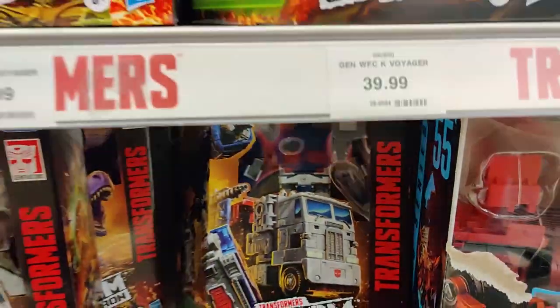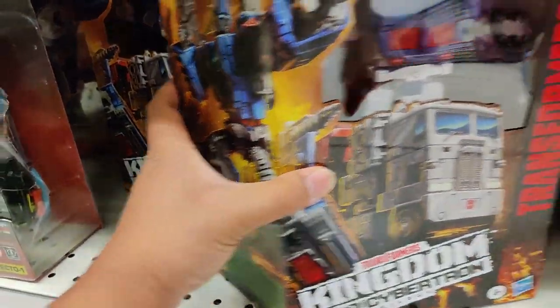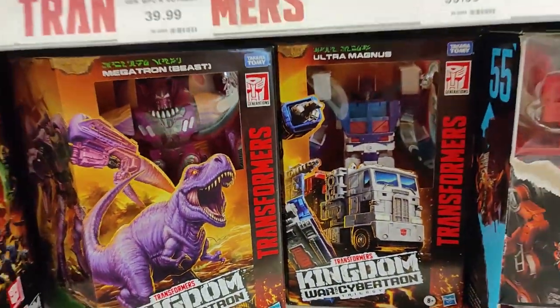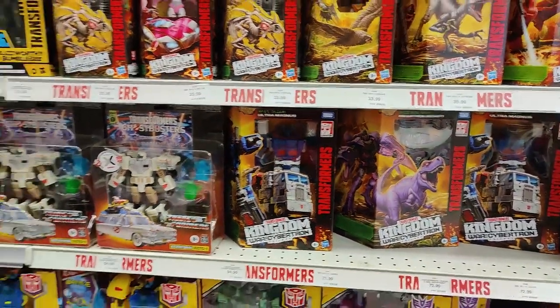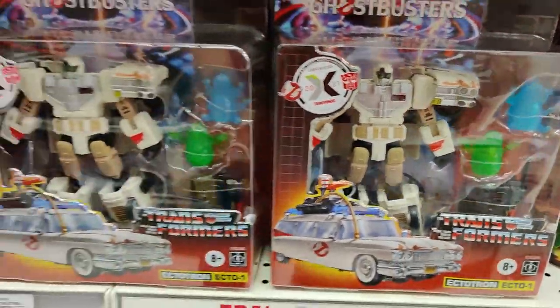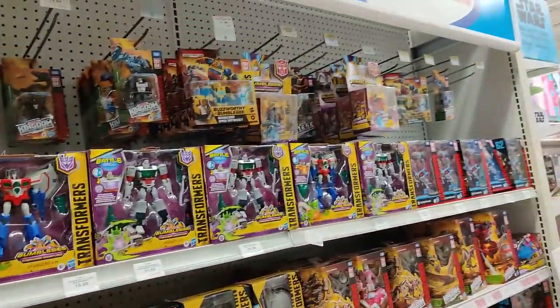Ultra Magnus, Kingdom Wave. Again, a bit disingenuous in my opinion that they make all these. But you know what, in a sense it's to tug at the heartstrings of G1 fans, I get it. But yeah, just a bit disingenuous putting up these versions of the Transformers when they never showed up in the show. Oh well. I love the fact that they actually have the Earth modes. It's really cool. Ectotron 1. Again, way too expensive. $94? Freaking crazy. Just nuts. And that's about it. Nothing else to really take in.